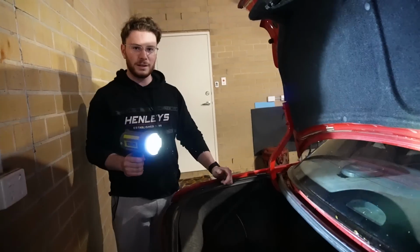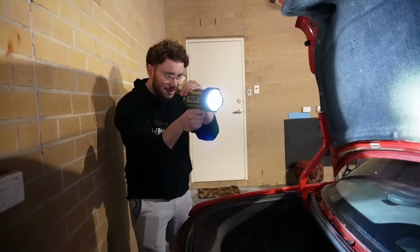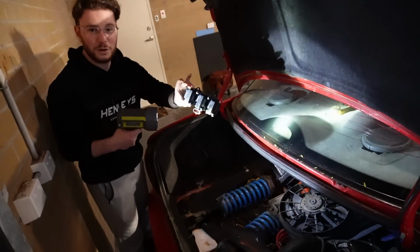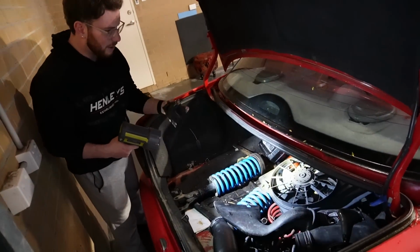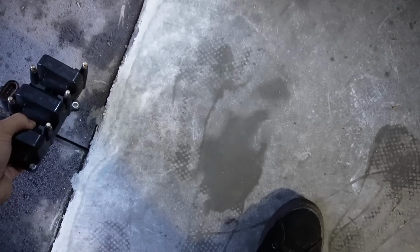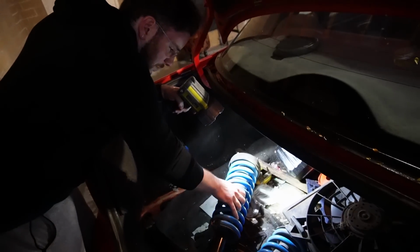So the plan is lay everything out, see what I have, see what I don't have. I'm going to have to buy some gaskets to seal up the engine. Got this highway patrol light. So yeah, anyway. So, coil pack. This has a brand new coil pack as far as I know. So we don't need that. That can go over there. Just, yeah. Front shocks and springs.